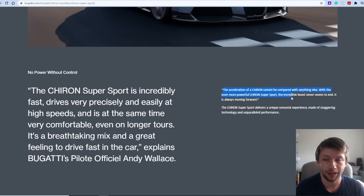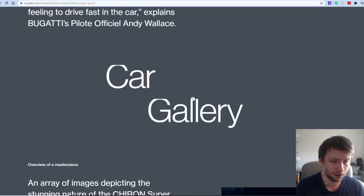The acceleration cannot be compared with anything else. With an even more powerful Chiron Super Sport, the incredible boost never seems to end. And is always moving forward. The Chiron Super Sport delivers a unique sensorial experience made of staggering technology and unparalleled performance.